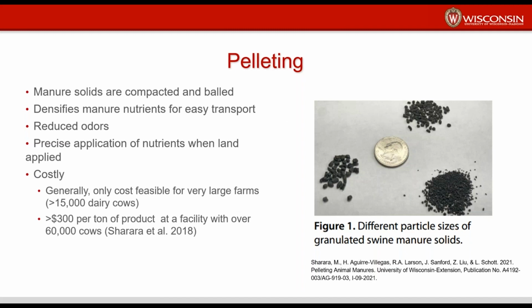So I would say a lot of times the places we've seen these going in are places where they are really constricted on nutrient application to their fields. And so pelleting is an option. I think there is a big possibility that the companies, like many other technologies we've seen in manure, work it out for really large farms, and then slowly but surely it can become more scalable to smaller farms. But from the last data I have checked and discussions I have had, this type of pelleting and granulation has really been cost effective only at large farms.